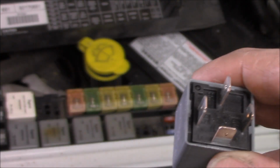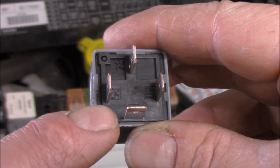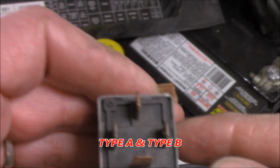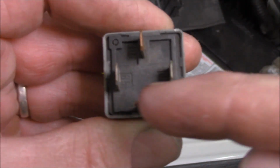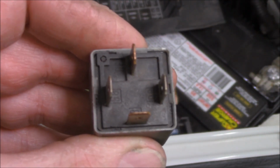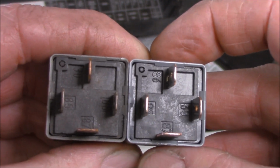And you think, well, so what, Max? Who cares? In actual fact, you should care, because this fella here is called Relay A. Relay B is this one here, which says 87, 86, 85 and 30. And you go, hang on, didn't you just say that? Well, no, I didn't. Let's put them side by side and re-look at them.